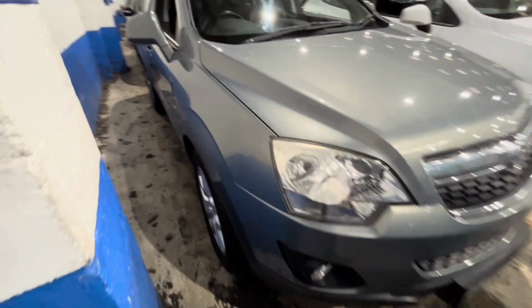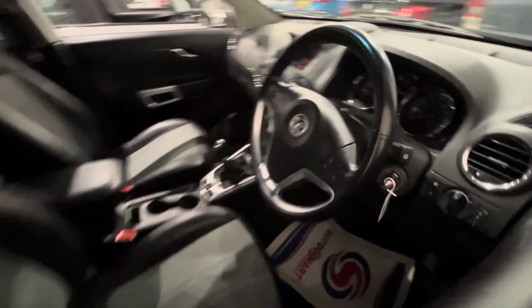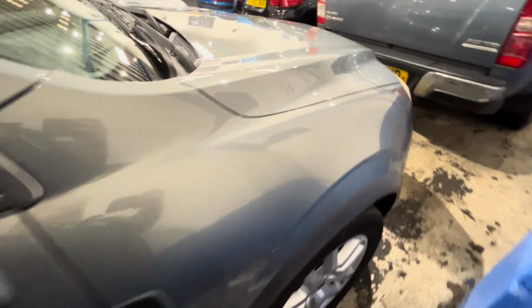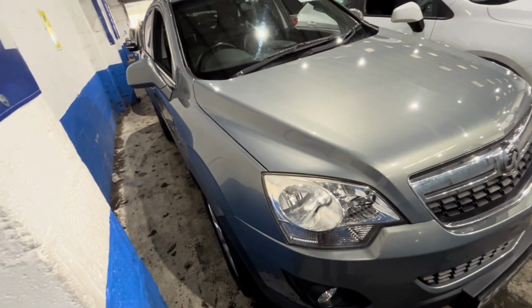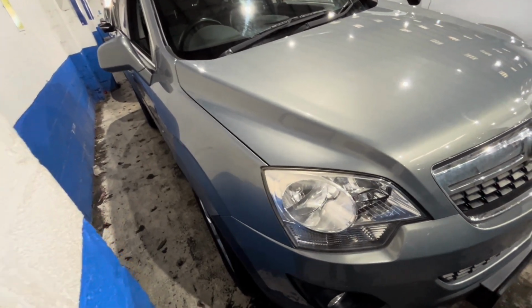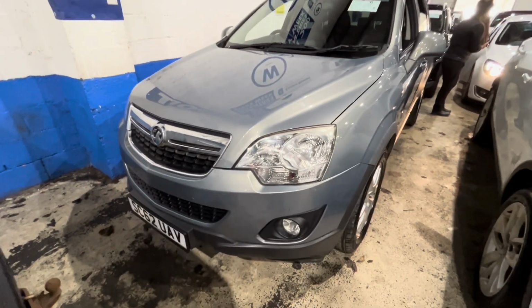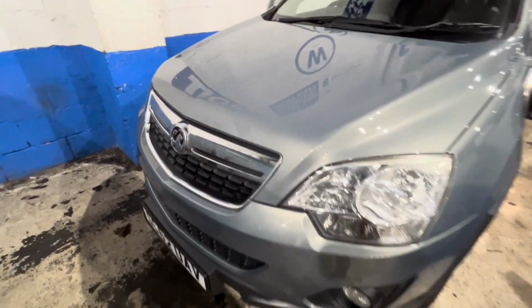Here's what I'm looking at. Little Antara. Low mileage. Not my usual cup of tea, but doesn't seem to be estimated for a lot. It's 2.2 diesel. Let's have a look, I think it's only got like 60,000 miles on it. Hopefully that's going quite cheap. We'll have a look and see.